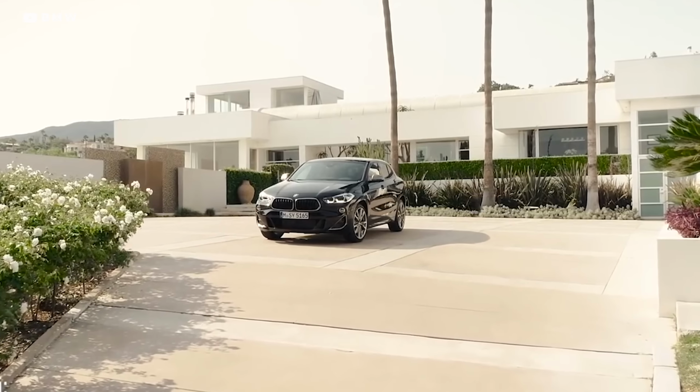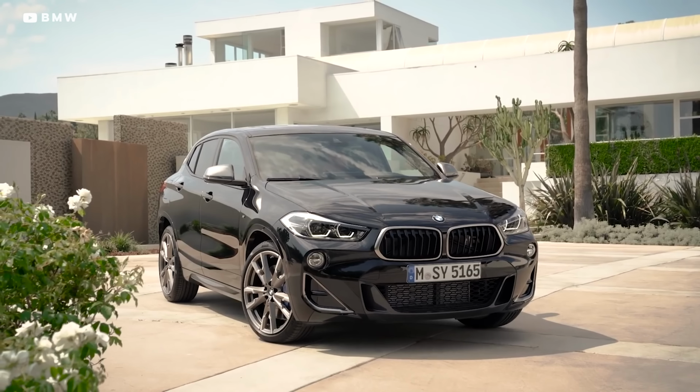I mean, does the X2 really need an M Performance edition? Who's buying a little mini crossover and saying, man, I wish this thing had a sportier steering wheel? It just really waters down the M brand, if you ask me.